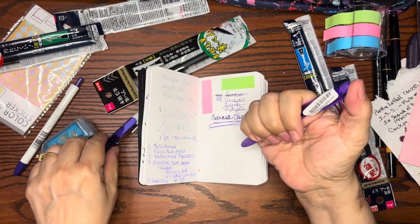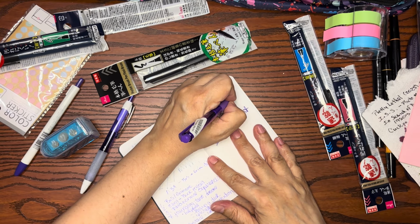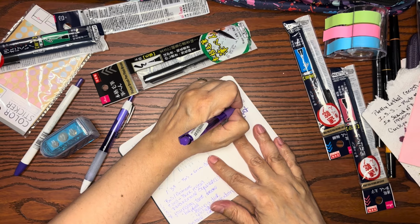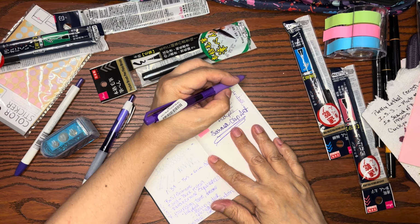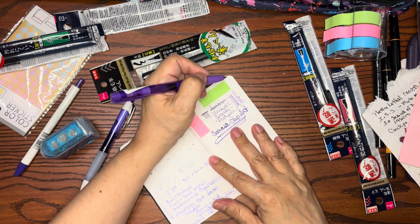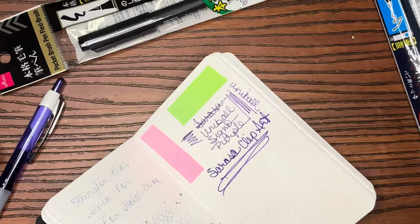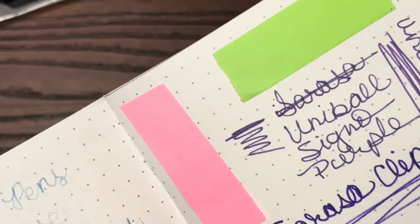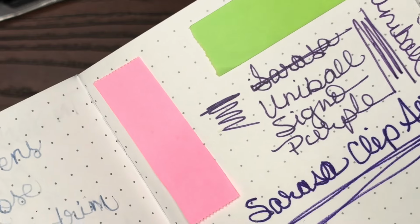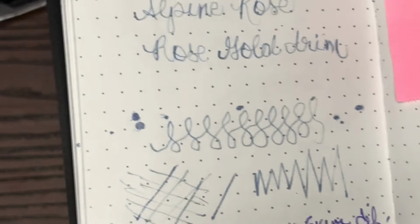Okay, that'll be interesting. I'll test it up here. Uniball. That's not a 7. That's smaller. That's like a 5. That is not a 7. It's really smooth. It writes great. Let me zoom in. It's also not as dark as the other one. It's real close, but not quite as dark a purple. But still, I like all three of them. All three of them are winners. I'm happy.